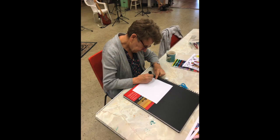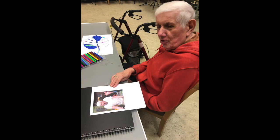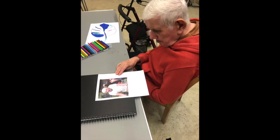And there's Jane. She's hard at it, another photograph for the front page. Beautiful. And there's Raymond, full of it. Look at him go. He's a workhorse. He's just showing his photograph off. And I think he's going to get a bit of help from Tony shortly.